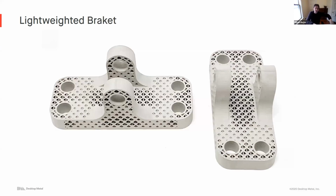Another example of this, just a lightweighted bracket. You can see it features some very complex webbing and latticing features involved to, again, lightweight this component and remove material from this component.